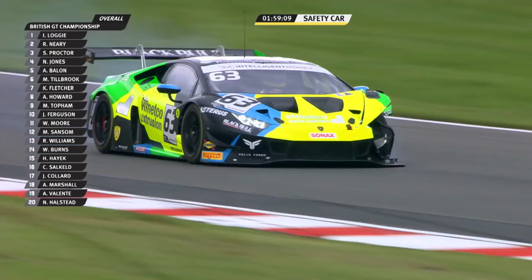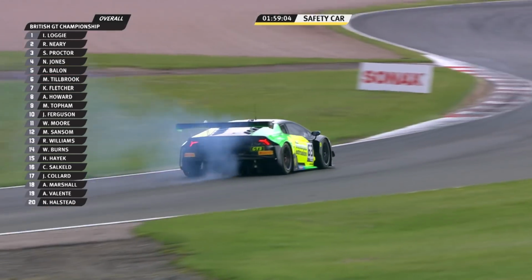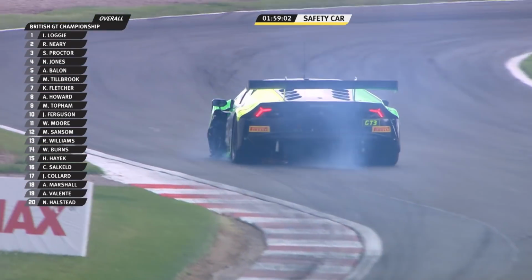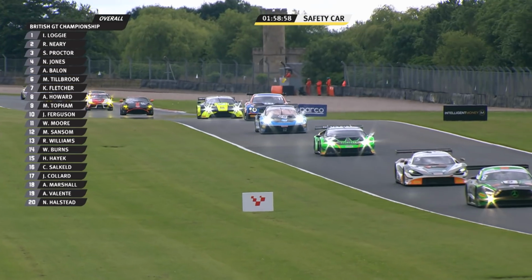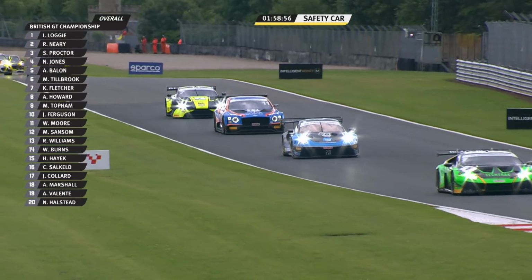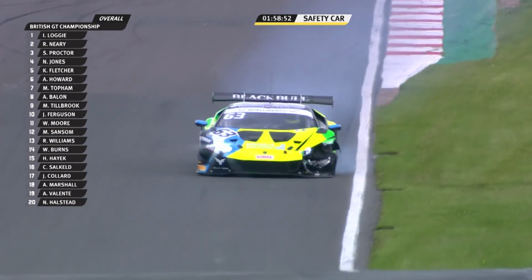So it's going to be a race of attrition after one lap. A lot of damage on the 63 Lamborghini there, going back to the pits, but that's going to be day done. It's definitely got a front left puncture. The sparks indicate some kind of suspension failure as well, I would suggest. So I think we're definitely one car down, and it all depends on Nick Jones and Igoe if they can get going as well.